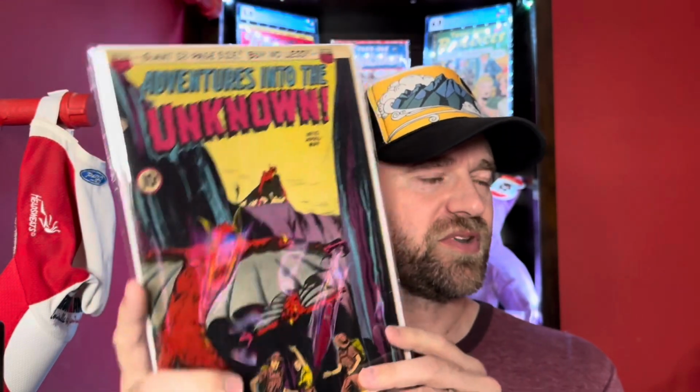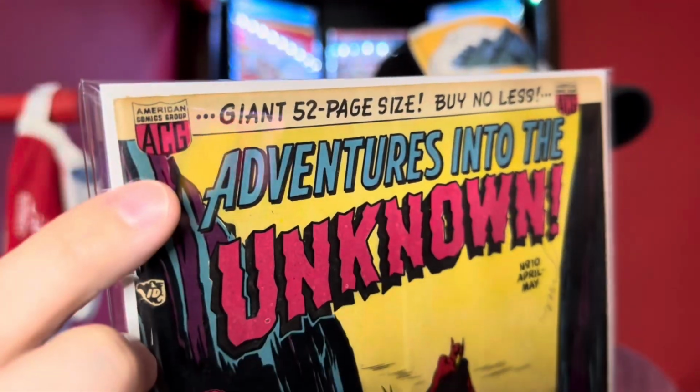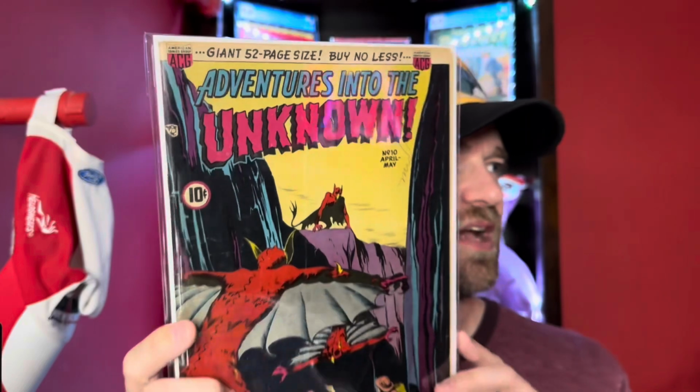So this is one of these pre-code horror books from ACG. It's the American Comics Group up there. But Adventures into the Unknown, number 10, missing the centerfold, but still $30.